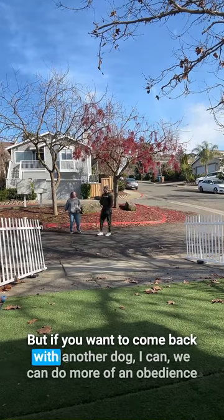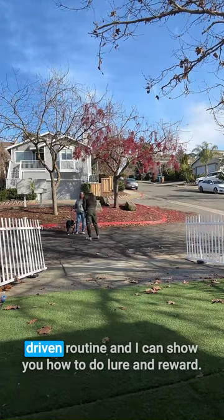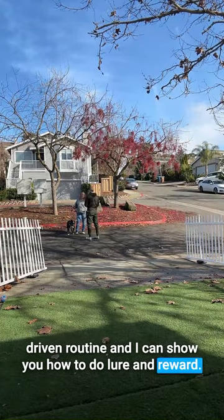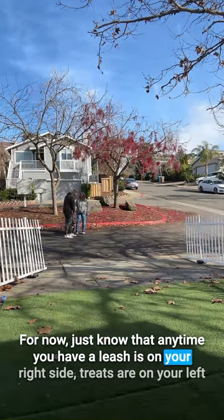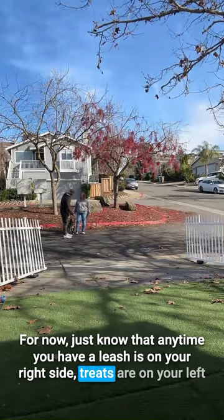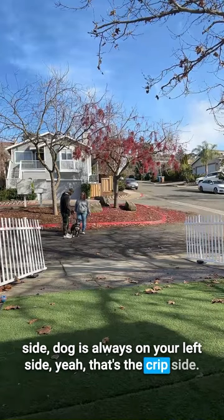But if you want to come back with another dog, we can do more of an obedience-driven routine, and I can show you how to do lure and reward. For now, just know that anytime you have the leash on your right side, treats are on your left side. Okay. Dog is always on your left side.